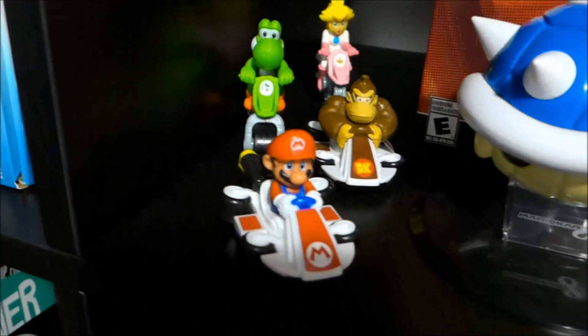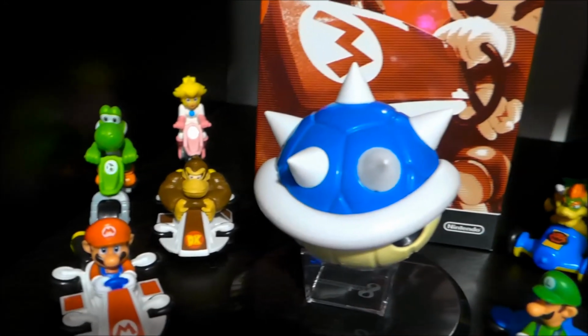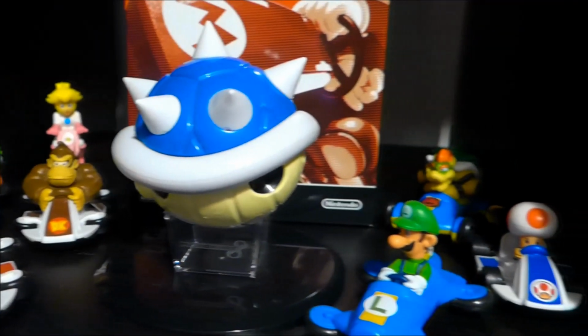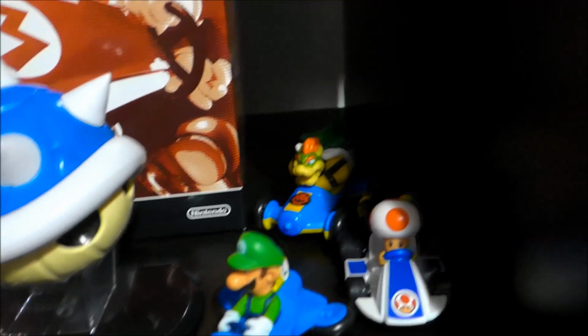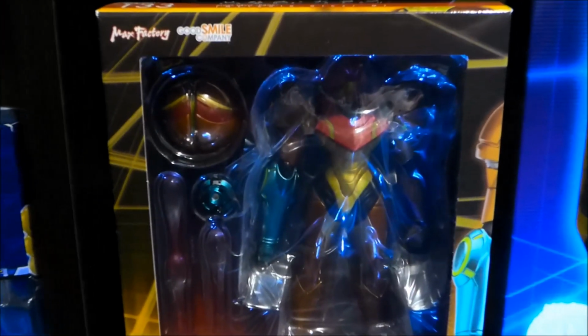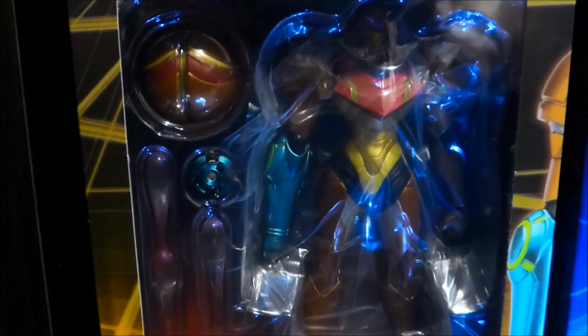And you can see some various figurines there from the McDonald's Happy Meal that they released only about 2 months ago, and I was able to get the whole set, so I was pretty happy to do that. Here we have Metroid, various Metroid figures.